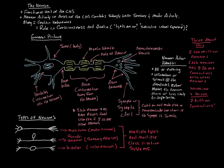And so there is somewhat of a parallel here with neurons. They either fire or they don't. Yes, no, 0, 1. Does that make sense? So there is this sort of binary logic associated with neurons, at least in how they depolarize. So information or stimuli at the dendrites either makes the neuron more or less likely to depolarize. This is a very important concept. You guys okay with that so far?